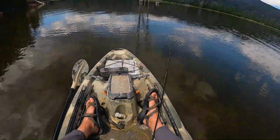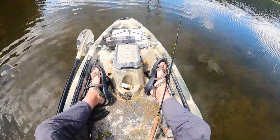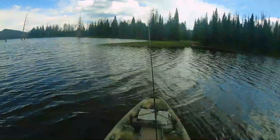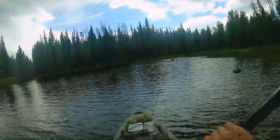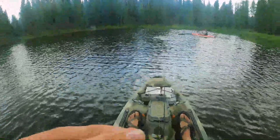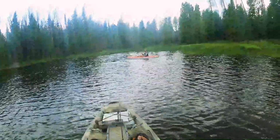Crushed it. We need to keep floating back this way. Yes! Is it on still? Nice work. Oh my gosh. What in the heck? This fish is crazy. Oh my god. Oh, okay. It's deep here. I was like, there's no water here.